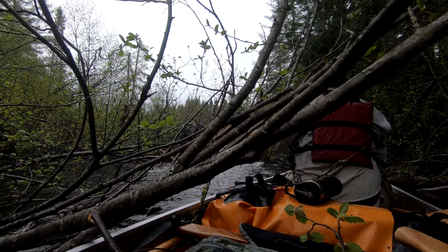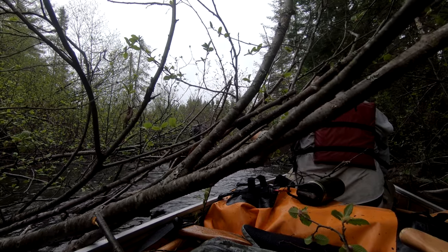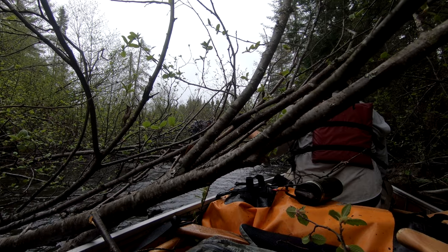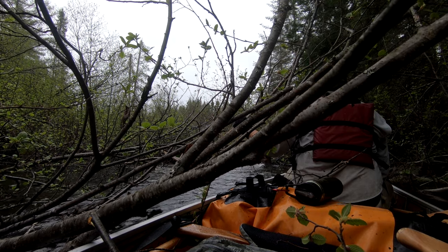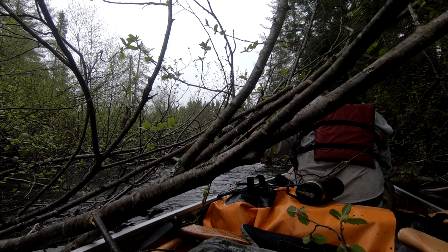So it hasn't just been the alders. There's a lot of downed trees that we have to pull the boats over, a lot of beaver dams. And so it's definitely slow going, but so far so good. We haven't had to cut that many branches or anything. Just have to push our way through them and keep working.